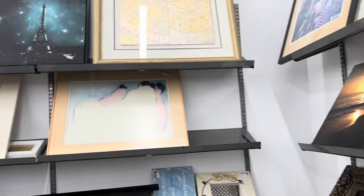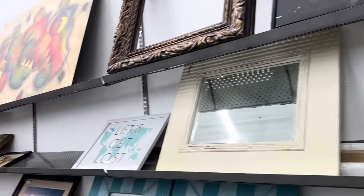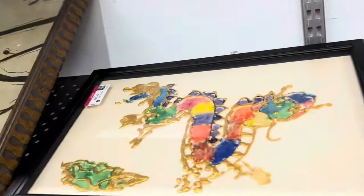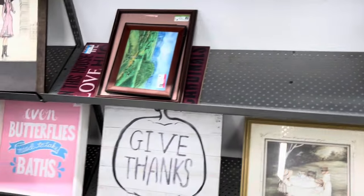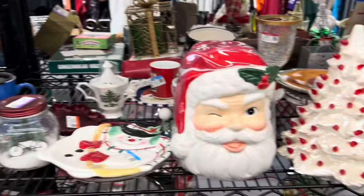And so now I know what all of the very generic floral vases look like in clear glass that no doubt come from Safeway or grocery stores. And here in the art, I was intrigued by that piece, but quickly moved on. And there is just nothing.